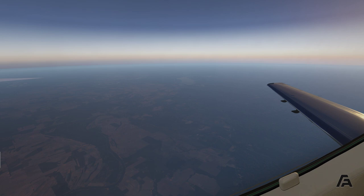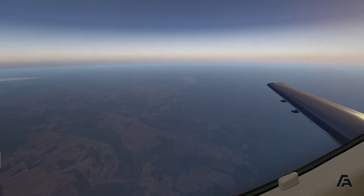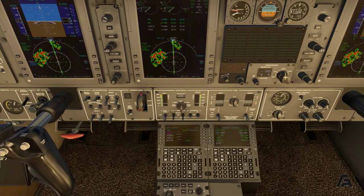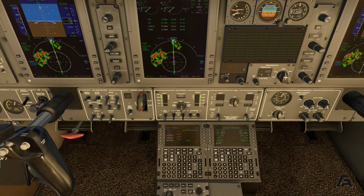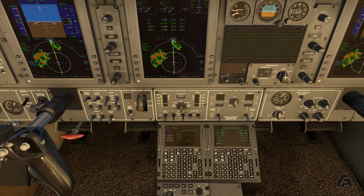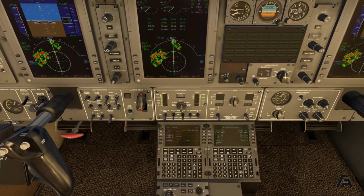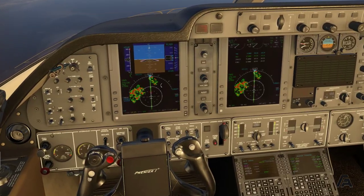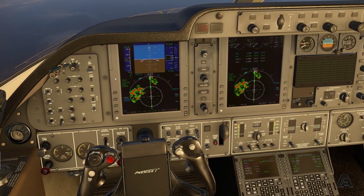Tracking real time too. Real time, real weather. So we're definitely going to have to go into heading mode here. We cannot fly through red. I don't really want to fly through yellow stuff either. Camera on course. Get a little bit closer, we'll go in this direction.